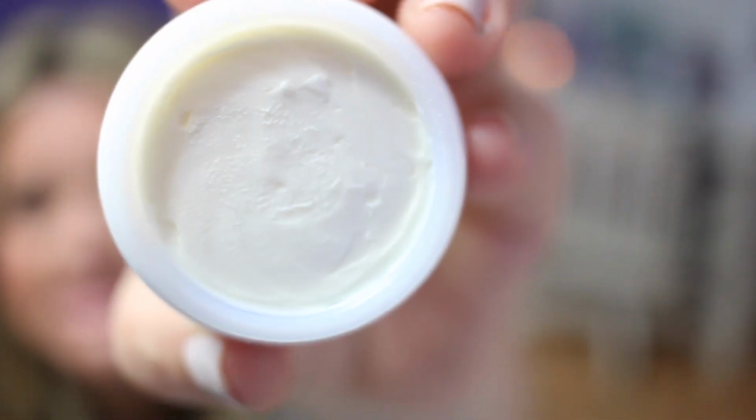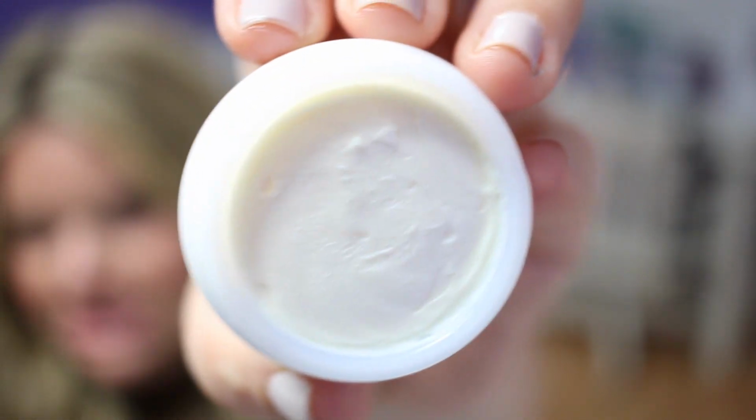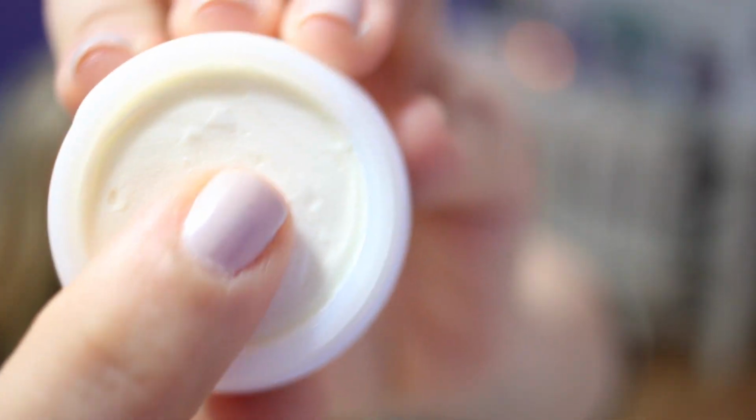Let me show you the consistency of the eye cream. This is what it looks like. It's not your typical eye cream. If I were to touch this, it's not like a soft cream. I'm pushing down on it and it's not going down. So I just love it so much. It's kind of like a paste, and it just works really great. It also lasts a really long time. The last one I had lasted almost a year, I believe. I have to check when was the last time I bought it, but it does last a long time.